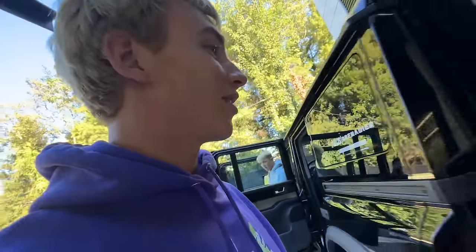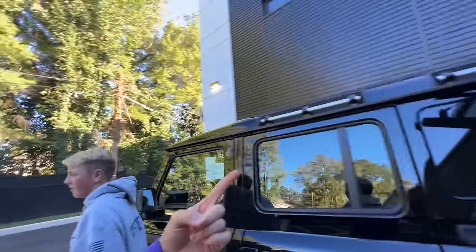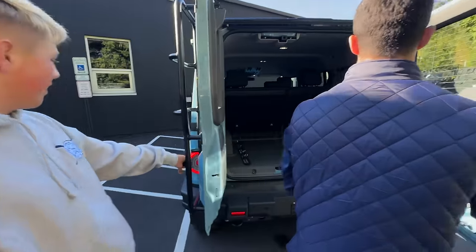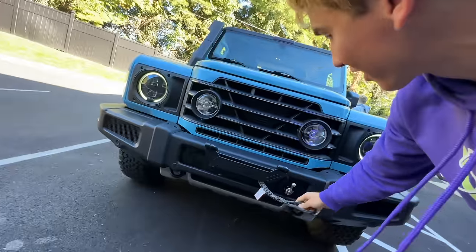That's a lot for your first car. Oh, but it does have a roof rack. It's got like this ladder in the back. You could put your surfboard up there. This is pretty cool. And if you don't like the black, they also got a blue one here. Oh, there's like accessories you can latch into here? Yeah. That's cool. That's how that opens? Yeah. And then this one's got a winch on the front. Oh, man. This is like the ultimate off-roader.